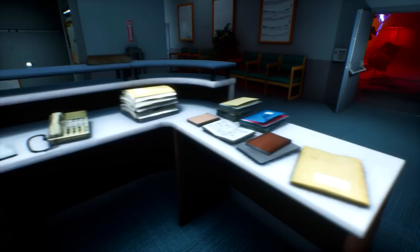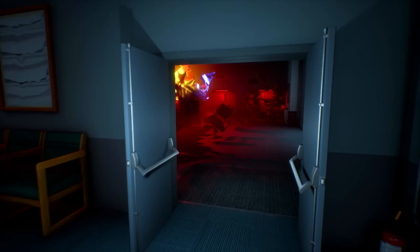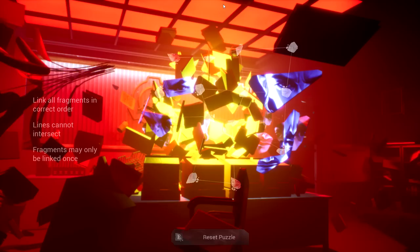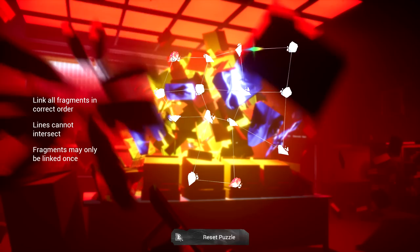Okay. Oh, wow. What is going on through here? Did 239 do this as well? I don't know. This is just a fragmented subconscious, I suppose, isn't it? Right. Again, let's reset the parts. All right. Feels like a Professor Layton puzzle or something like that, quite honestly. It is sort of giving me a bit of a guide.